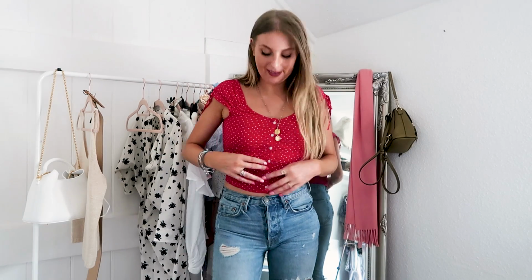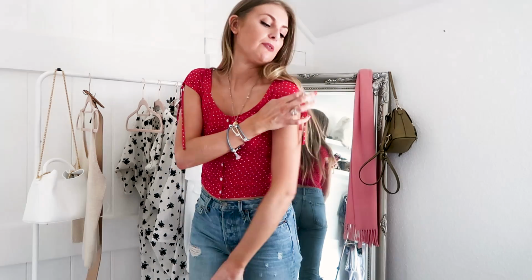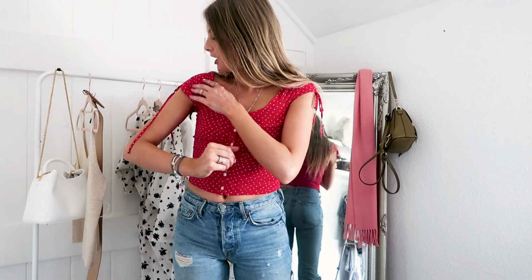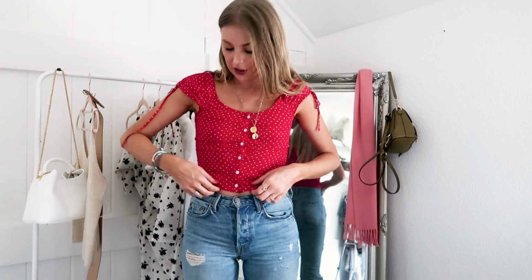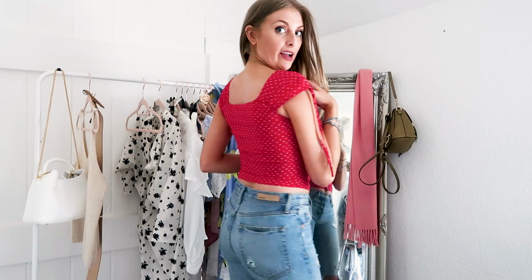Honestly, when I first put it on, I was a bit like, does this fit? But it's definitely how it's meant to be with all the ruching. And then it's got this really nice shoulder detail, like cap sleeves with a tie. I guess you could untie them and make them longer if you wanted. I don't know if it's just detail. And it's got a big round neck and a scoop back detail, and I really love it.